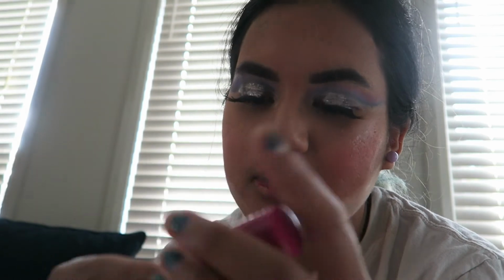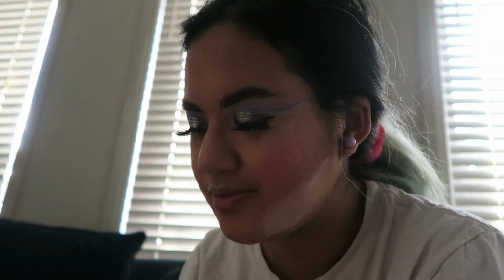For lips today, I'm going to be using this LA Girl Surge lipstick. I believe it is kind of like a lip plumping type of product. It does have a strong smell, so if you're not used to smells, don't get it. I think every now and again I can wear it, but not every day.